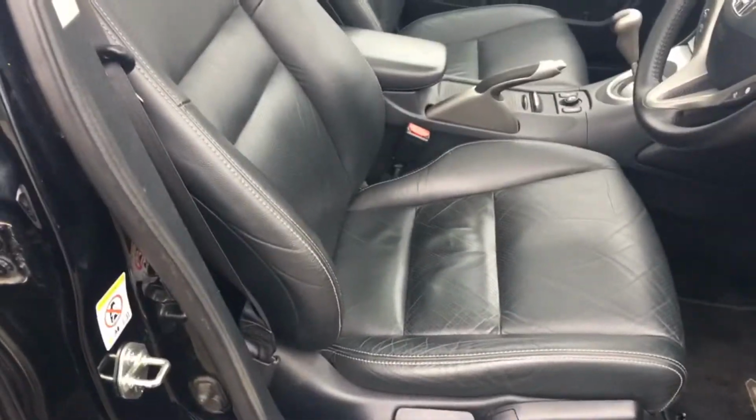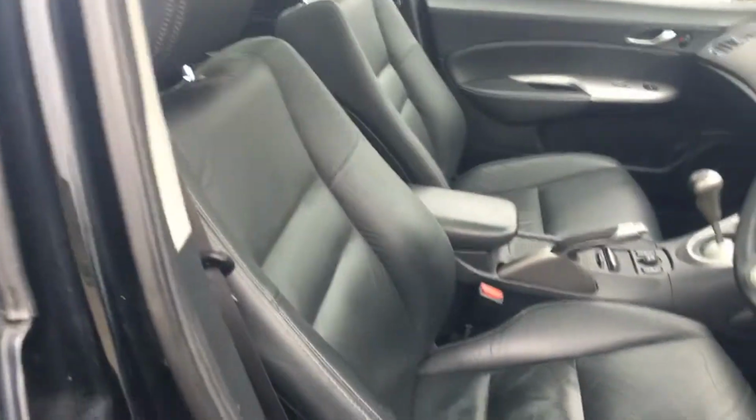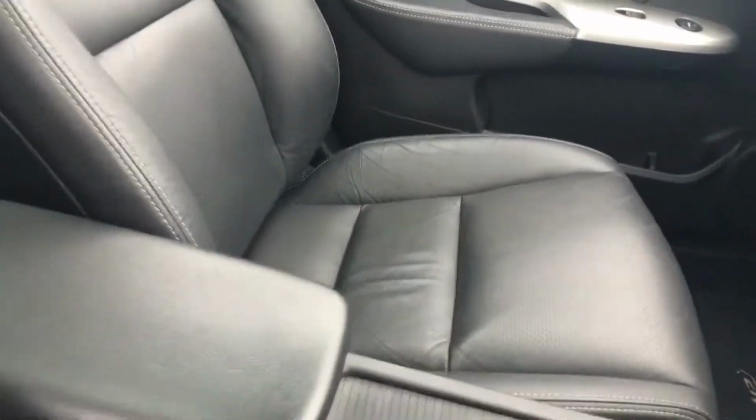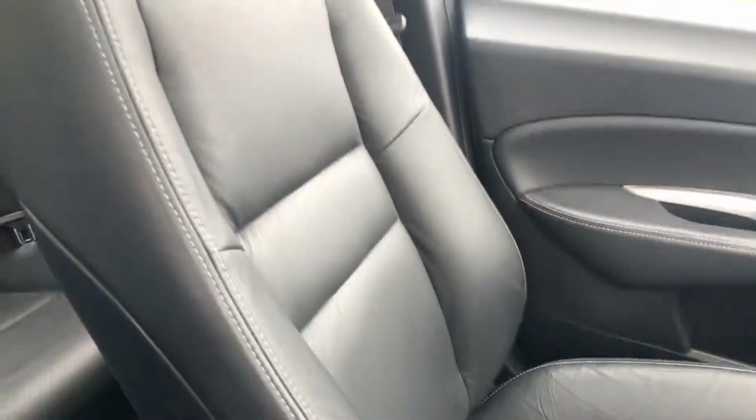Leather seats are in absolutely fantastic condition, as you'd expect given the mileage of the car. Let's come over to the passenger side. Again, it just looks like a brand new seat there. And up above our heads, we've got this lovely big glass panoramic roof.